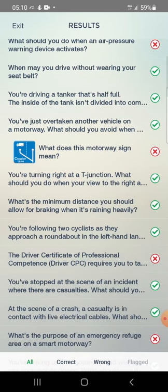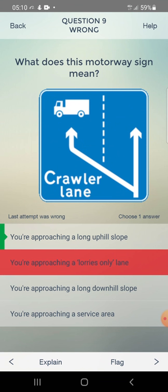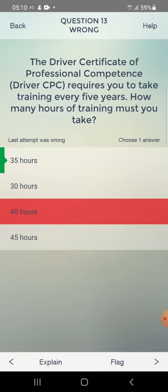Okay, next. What does this motorway sign mean? You are approaching a long uphill slope. Okay. Next. The driver certificate of professional competence requires you to take training every 5 years. How many hours of training must you take? 35 hours. Okay.